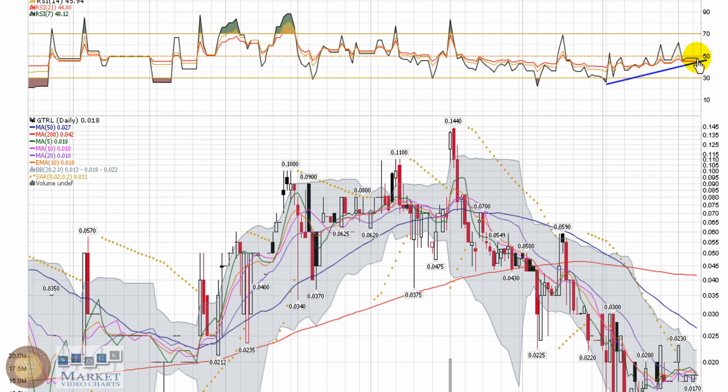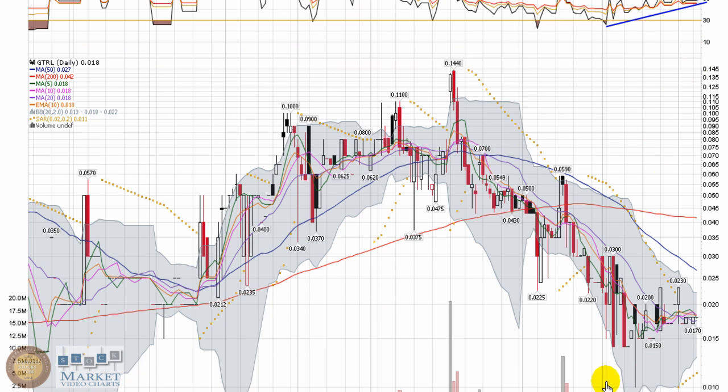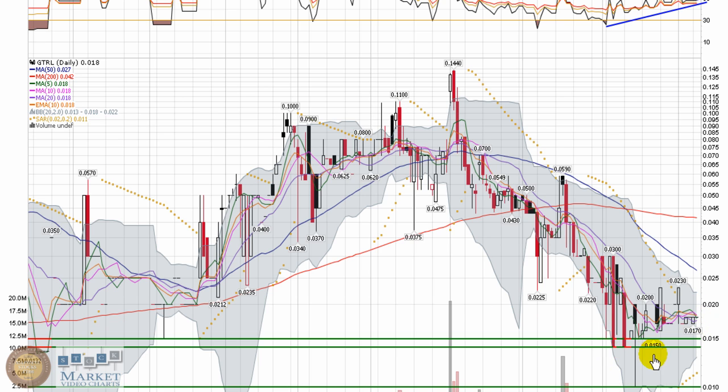But right now, it's at a crucial point because what I want to see is the long-term RSIs, the 14 and 21, make their break through 50. It's a bullish sign of momentum if that happens. Now, ultimately, as I mentioned, there is a bottom support down here at a penny. But that's not where I'm looking. It's too far away from the closing price. And realistically, I see better support at 1.4 and a penny and a half. That would be the lower end I'd be looking for.